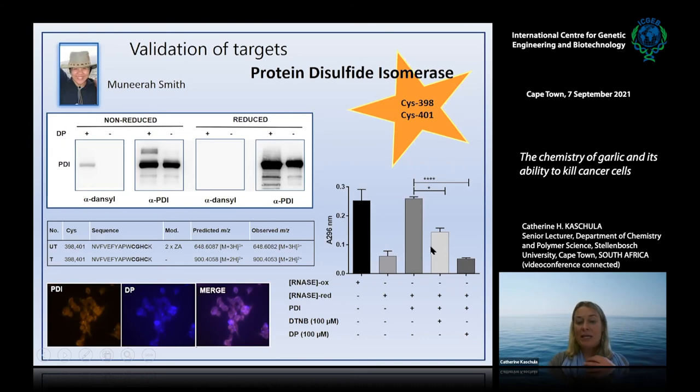In the presence of a PDI inhibitor, this is DTNB, you'll see that there's an inhibition of this activity. And what was pleasing to see is that our Dansyl-aquayamycin was actually a superior inhibitor to this commercially available inhibitor at the same concentration for PDI. So it's not just that it's S-thiolating in the active site and inhibiting the enzyme, but it's actually a very good inhibitor of the PDI enzyme.